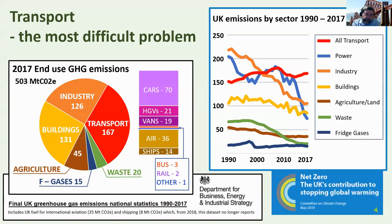And the legislation that relates to that starts off from a benchmark that goes back to 1990. And since then, the UK has not done too badly. There's been some quite significant reductions, particularly in the power sector, as you can see from that graph. But transport certainly is the bad boy.